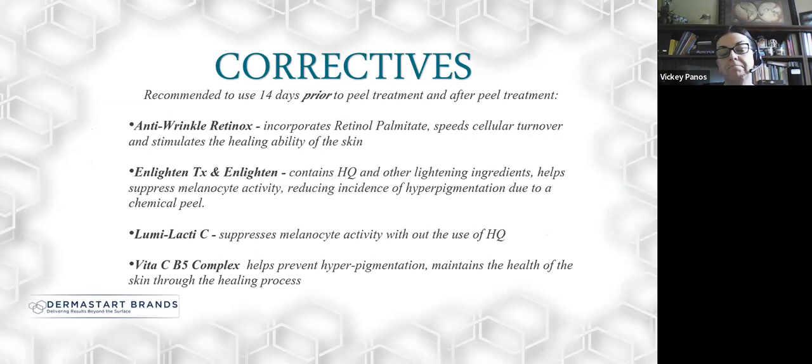Our Enlighten serums are really popular. One contains hydroquinone and the other one doesn't. Very popular with your clients that are suffering from hyperpigmentation from sun exposure and extreme melanocyte activity. And they can use this leading up to their chemical peel. Our Lumi Lac-DC suppresses melanocyte activity without the use of hydroquinone, which some of our clients like.